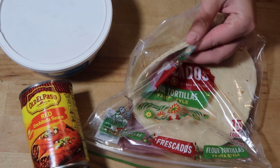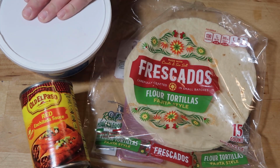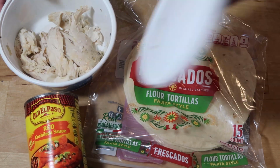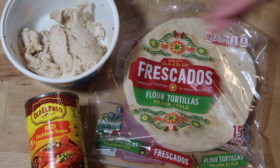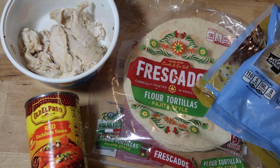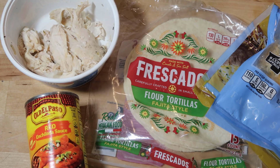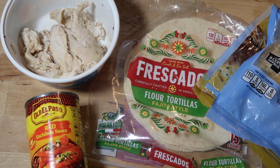I have 4 tortillas. I have a can of red enchilada sauce. I have some leftover turkey. I have a little bit of cheese left over. And I opened up this can of refried beans the other day, so I'm just going to use the rest of that up and we're going to make some enchiladas.